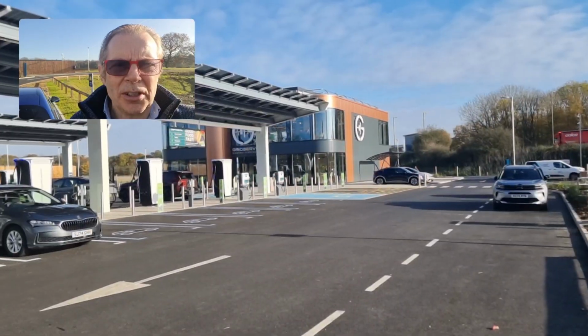Anyway, this morning I'm on my way to Gridserve in Stevenage, Knebworth, which has just launched today. And a bit more of that when we get there. Well, welcome to Gridserve Stevenage, Knebworth, just off the A1 on the junction towards Knebworth House. This is the latest electric forecourt Gridserve has done. I think this is a really good facility here, to be honest.